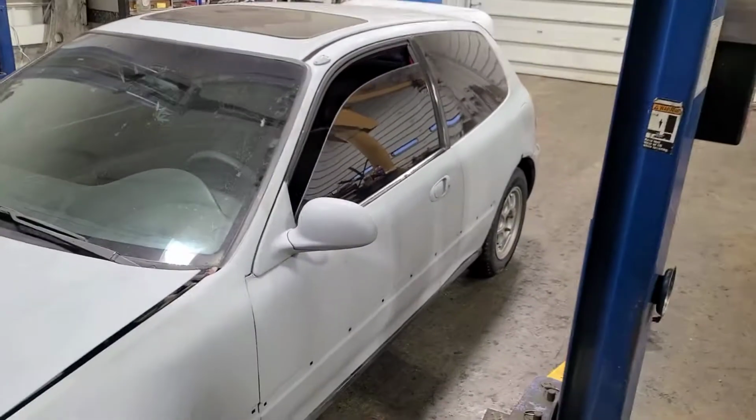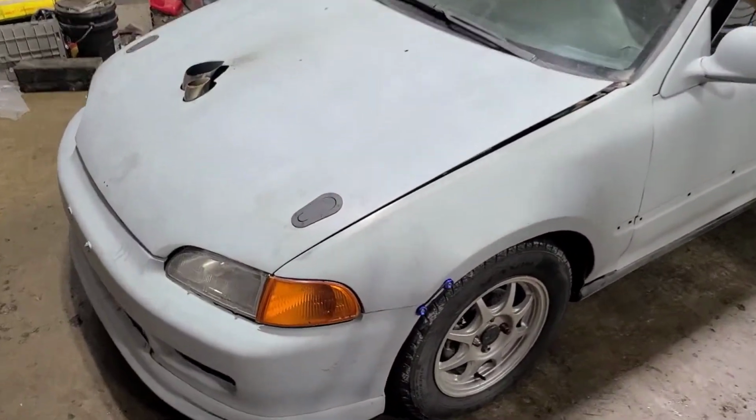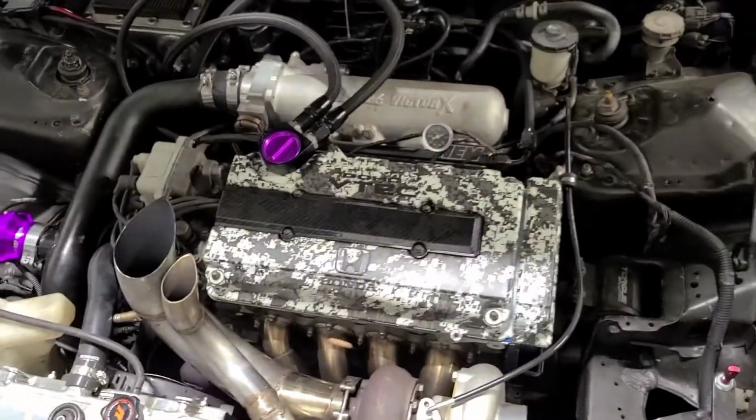Getting a little work in on the Turbo Civic today. I got the oil changed on it, fixed the coolant leak, took it on its first trip down the road where it didn't break down on me, so that's a success.